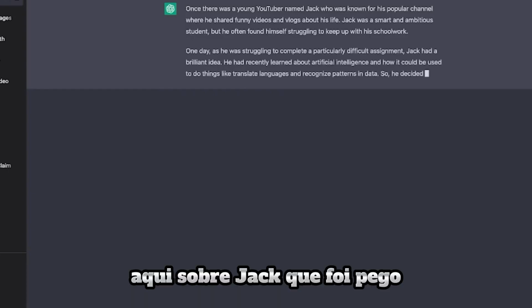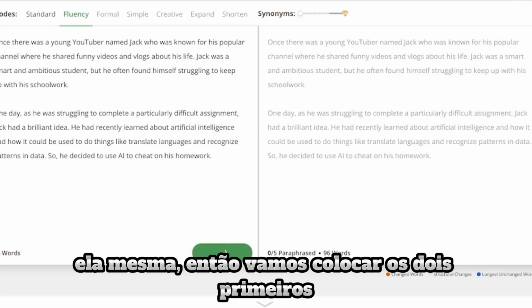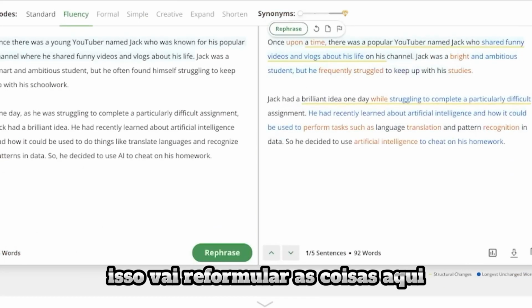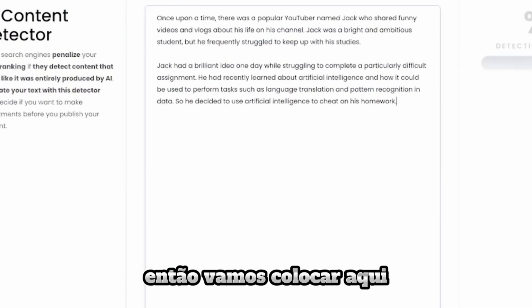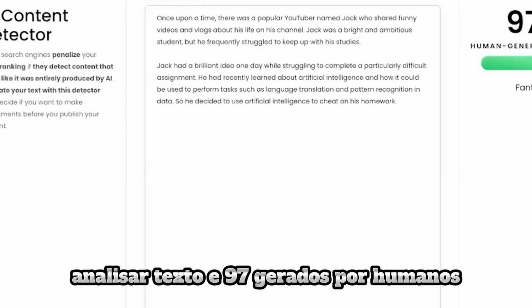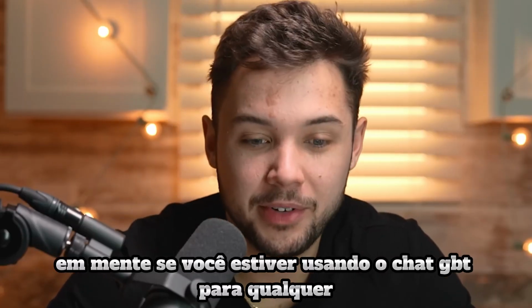All right, so we got a pretty long story here about Jack who got caught. His teacher actually put it in a detector herself. So we're going to put the first 2 paragraphs into Quillbot and see what it does. It's going to reword things here. It shows you which words it actually rephrases. We're going to copy this, and then we're going to put it over here into the content written detector. Analyze text. And 97% human-generated content. Pretty cool, right? So keep that in mind if you're using ChatGPT for any of those reasons.